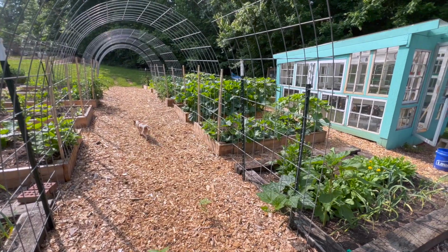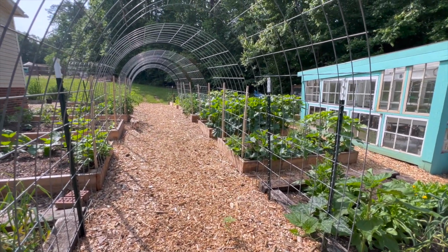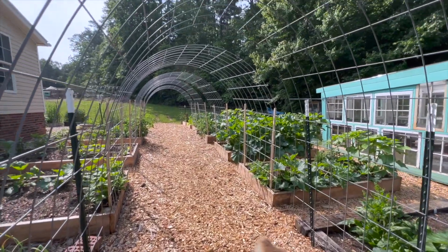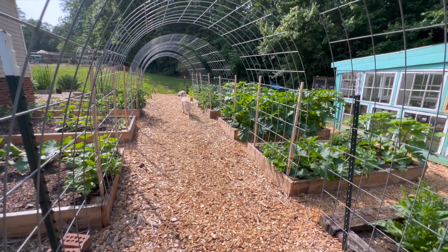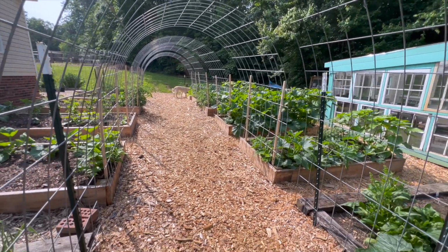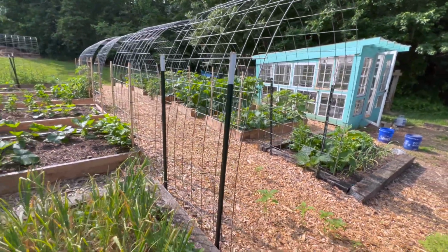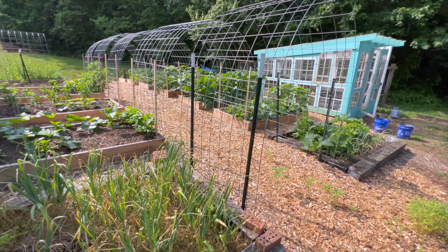This is the new section of the raised bed garden that Josh built for me this year. I'm thrilled with how it's turned out. I can't wait to see these trellises all covered up. But pretty soon they will start to fill in, and we'll start harvesting some food out of here. We're already getting a few things. So we're gonna go one bed at a time, and I'm gonna show you what we've got growing, what we've got going on, and the good, bad, and ugly, failures and successes. We're gonna show it all to you today. So let's take a look.